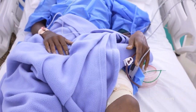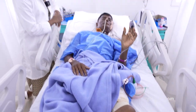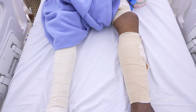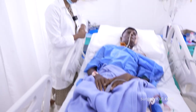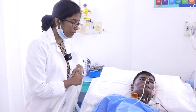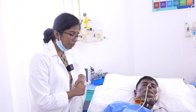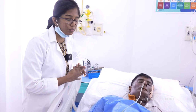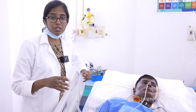So he's just complaining of mild pain on the left leg from where the flap was harvested. But apart from that, he doesn't have any pain. He's comfortable. And the good thing is this patient has a very positive attitude, which is very important for a cancer patient, and especially the family support.